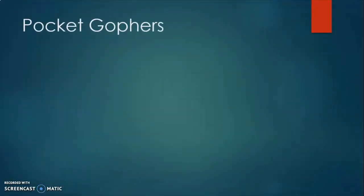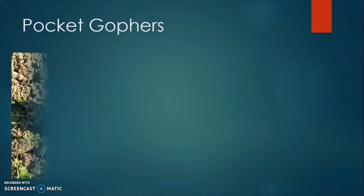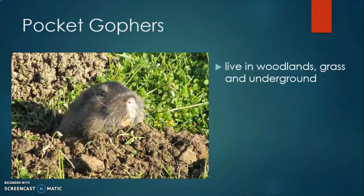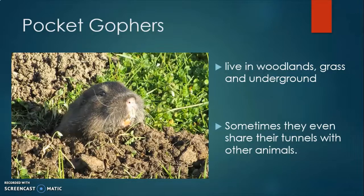And this one is the pocket gophers. Again, pocket gophers. Look at the picture. Yes, it looks like a rabbit, but it has small ears. The pocket gophers live in woodlands, grass, and underground, and sometimes they even share their tunnels or burrows with other animals. So these are helpful animals because they share their burrows or tunnels with other animals to live underground.